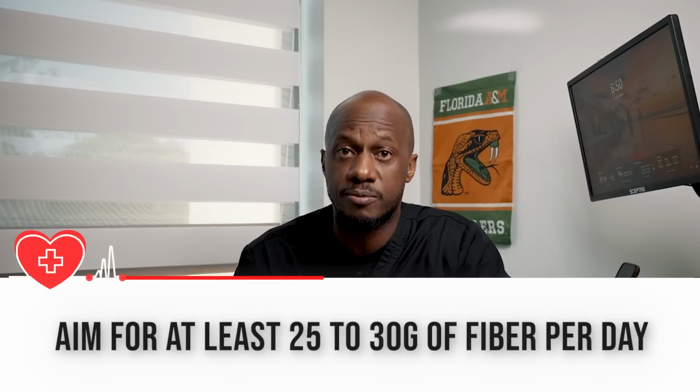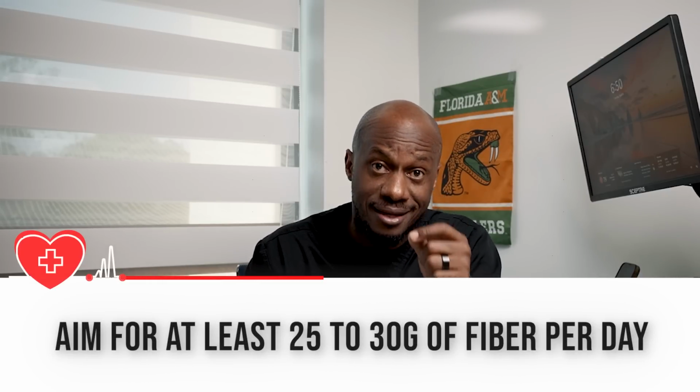I tell patients to aim for at least 25 to 30 grams of fiber per day, and if that sounds like a lot, start small. Add chia to yogurt, swap white bread for whole grain bread, and throw some lentils in your soup. Fiber doesn't get enough of the spotlight in my opinion, but it plays a big role in your results.